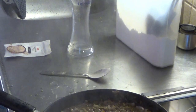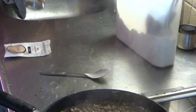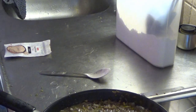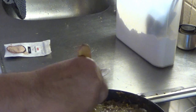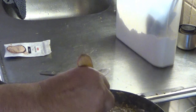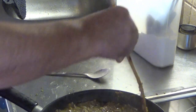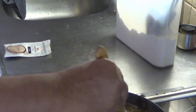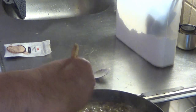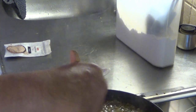Oh yeah, and lower the heat, because otherwise it will reduce a little bit more. There you are. Well, I don't have exact measures here, so sorry about that. I think it was two very big spoonfuls of flour, then maybe 4 deciliters of water, and that amount of mushrooms. And this is going to be just fine.